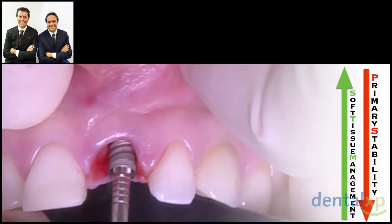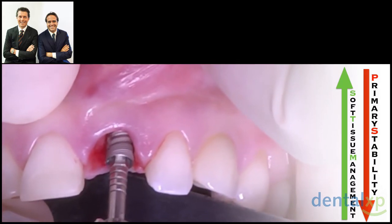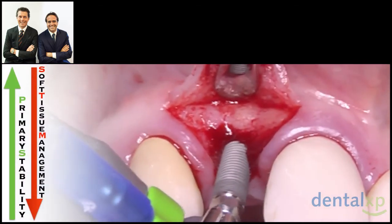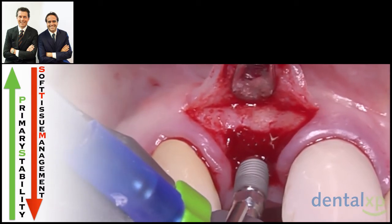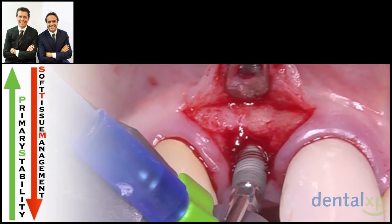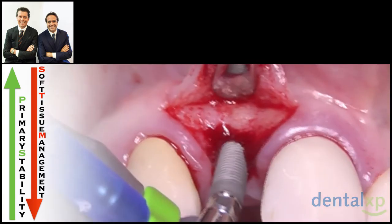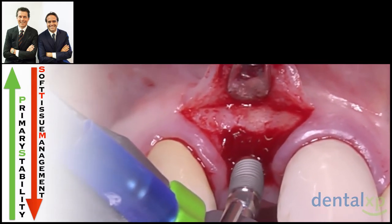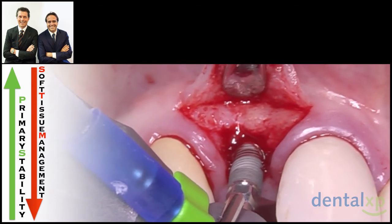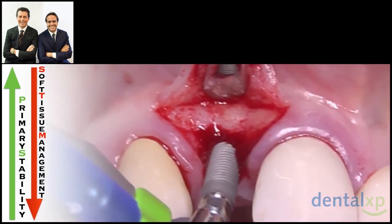However, we will see that it's going to be easier, as Alessandro already mentioned, to manage the soft tissue around. On the contrary, when we are placing an implant in a healed ridge, due to the fact that we have the bone crest, which is already there, as you can see here in the video, obtaining primary stability is easier because we don't have that empty canvas, that empty socket like we have in the immediate implant in a fresh extraction socket. But we will see that the soft tissue management requires a different skill.